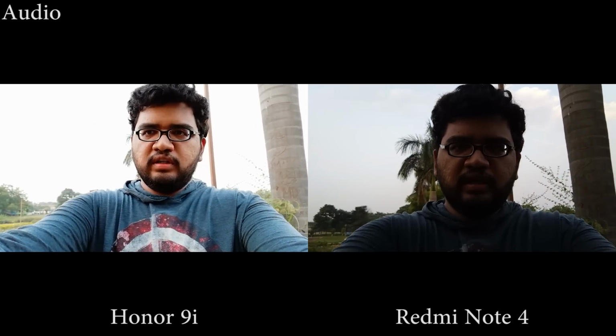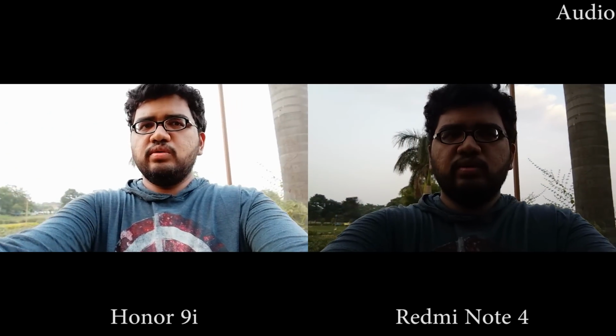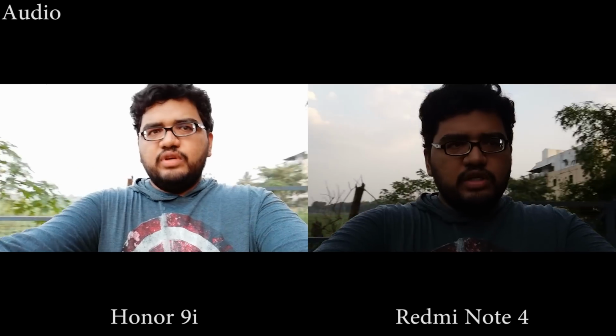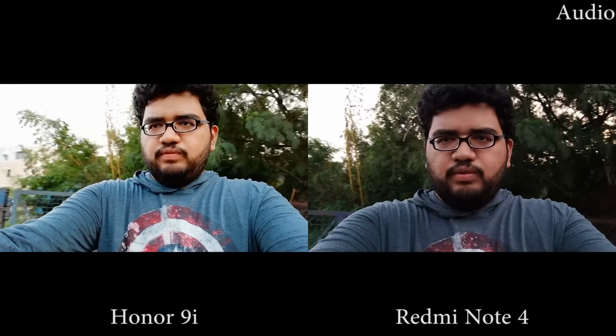On the left we have the Honor, and on the right side we have the Redmi Note 4. On Honor we can only shoot in 720p, and on Redmi Note 4 we can shoot in 1080p. So you can see that the footage looks much better on Honor and much darker on Redmi Note 4.